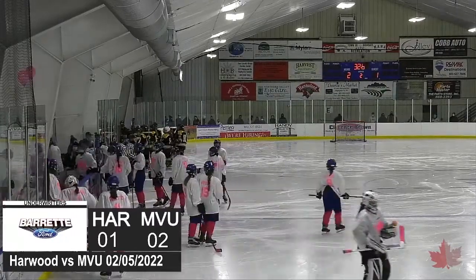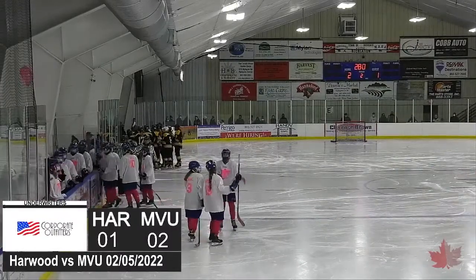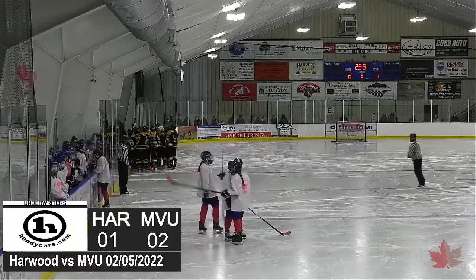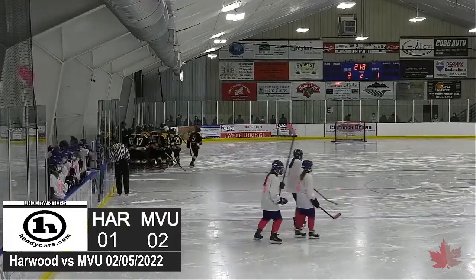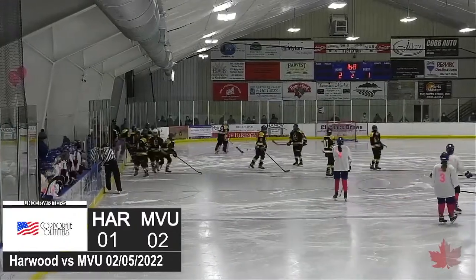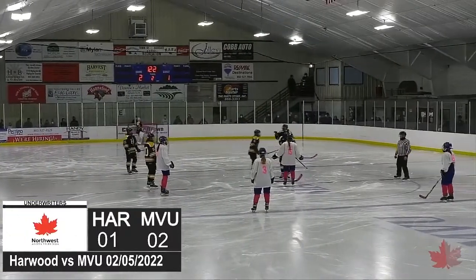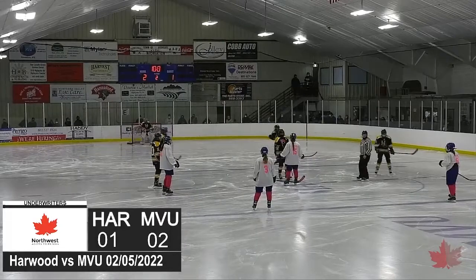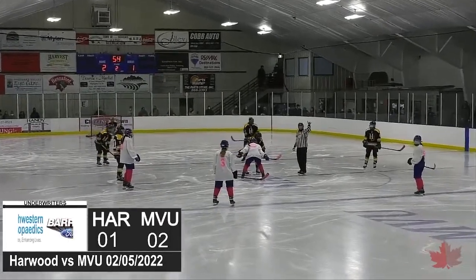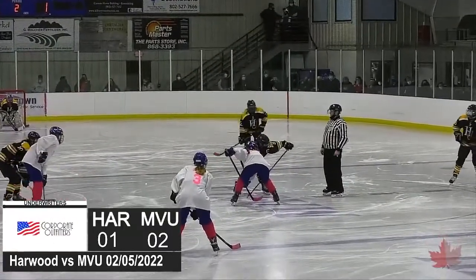I think the key to this third period, if you're MVU, you look at that scoreboard, you only see a one-goal difference. It's important to just keep playing the level of hockey that you're playing. Don't get too defensive, because if you get too back on your heels, then that's going to open up the door for Harwood to jam it down your throat. And especially Thompson. We know how dangerous she is in the open ice, and when she gets down ice, continue to limit her touches and continue to provide support for LeClaire, who's been fantastic in net for MVU.